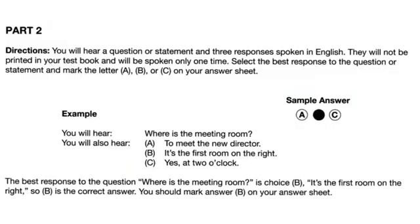Part 2. Directions. You will hear a question or statement and 3 responses spoken in English. They will not be printed in your test book and will be spoken only one time. Select the best response to the question or statement and mark the letter A, B, or C on your answer sheet. For example, you will hear, Where is the meeting room?